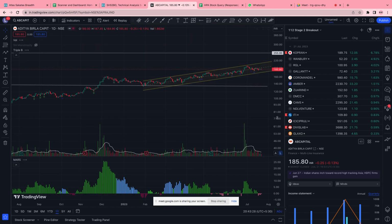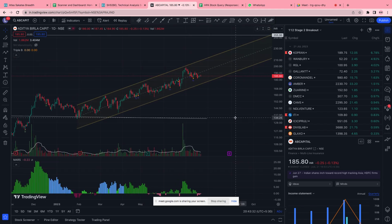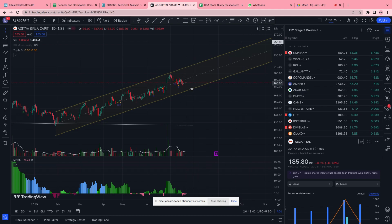So on daily, again this is very constructive action. Now you can see that the uptrend would go in sort of this one. I don't know, Sandeep, if you already have a position in it or if you are looking for a position in it.